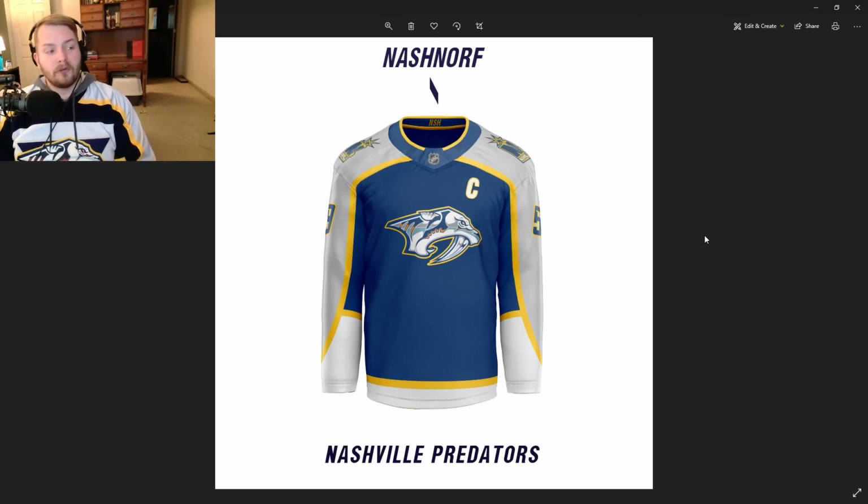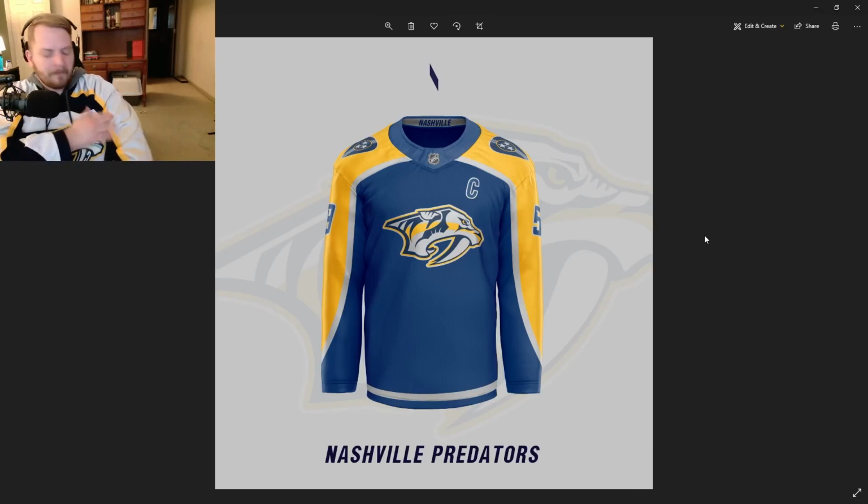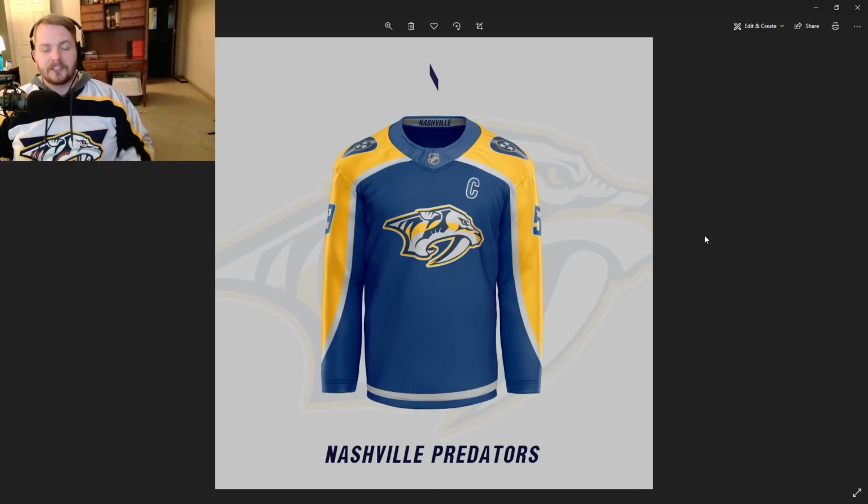So I made a home and away version. So this is the home version. Instead of using the silver up top like we do now, because I really like that, but I understand a lot of people don't, just a yellow on the top, and we use silver for this little stripe right here, and then blue on the jersey, because I know a lot of people want to see us go back to navy. I kind of like the gold, I'm not going to lie. I do think our home jerseys need to be redesigned, but not necessarily because it's all gold. I just think it's kind of boring looking.